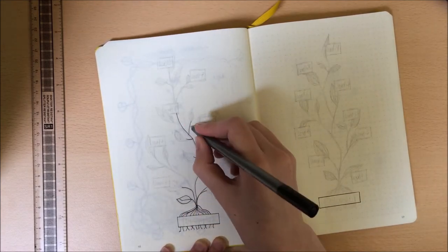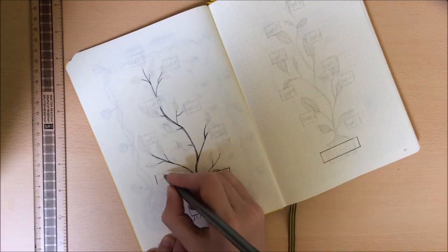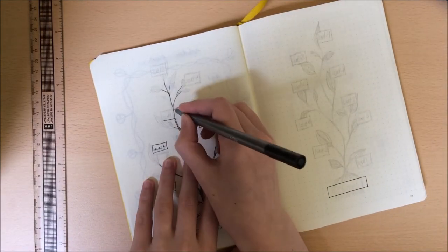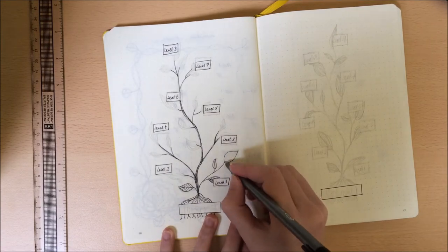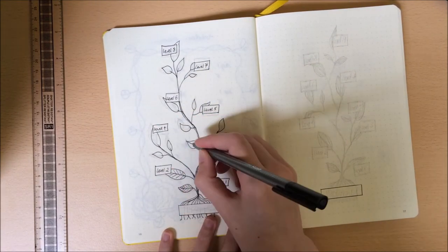And finally, this is my last spread in my 2020 bullet journal setup. This is an interesting idea. I'm not sure where I thought of it from, but it is for tracking my target languages.